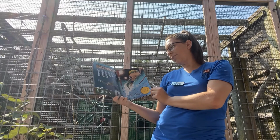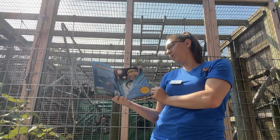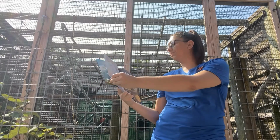Fact: a crocodile can use its tail to launch out of the water and snatch birds or monkeys from overhanging tree branches. If you had a crocodile tail, you could swim your way to Olympic gold.